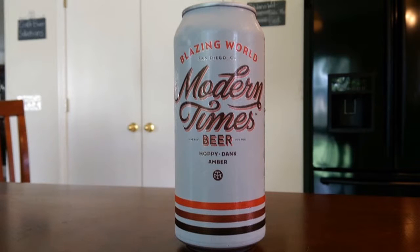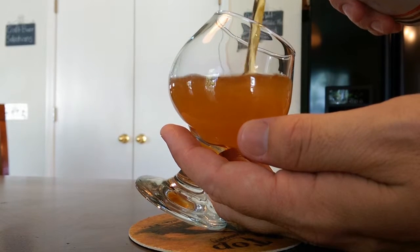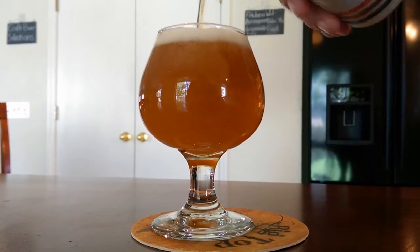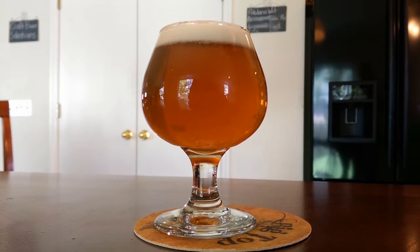Blazing World is a hoppy amber ale loaded with quantities of Nelson, Mosaic, and Simcoe hops. It has a grain bill that features Two Row, Munich, and Midnight Wheat. It has an ABV of 6.8%, an IBU of 85, Beer Advocate rated at 91, Rate Beer rated at 97.